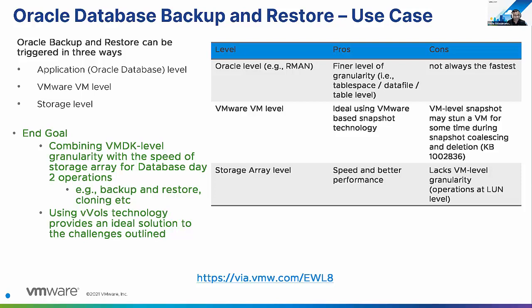So what's our end goal? Our end goal is to combine the VMDK level granularity with the speed of the storage array for any of these database day two operations, whether that's backup and restore, cloning, or database refresh. So using VMware virtual volumes provides an ideal solution to the challenges outlined. Again, the link at the bottom of the slide will take you to the reference architecture that talks about all of these use cases on VMware virtual volumes using Pure Storage.